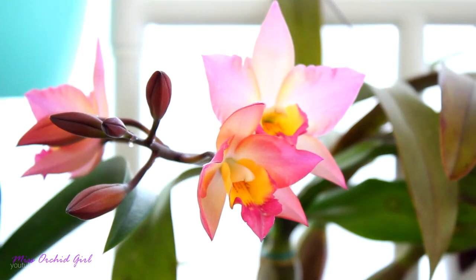Now, looking at the flowers that are just opening now, we cannot really tell that this is not a high light orchid. I keep this one in my IKEA stand, which is right in front of my southern window, along with the other Cattleyas. And by all means, she did great, the flowers look spectacular, but I'm not very happy with the foliage, and let me show you why.